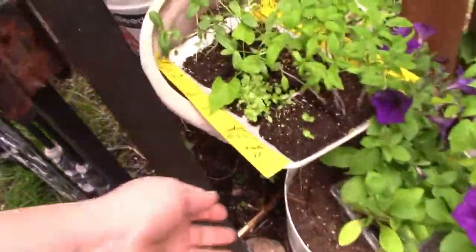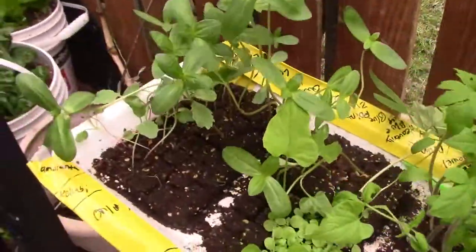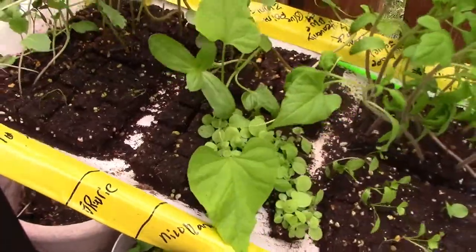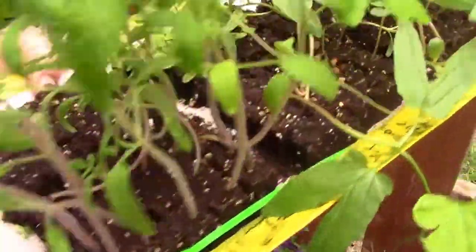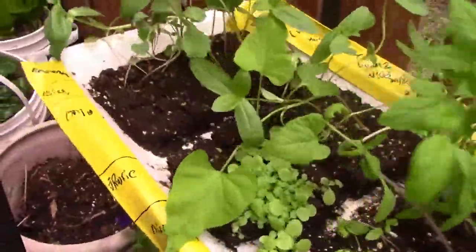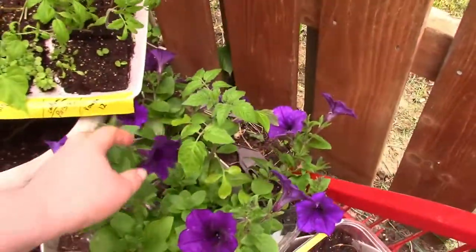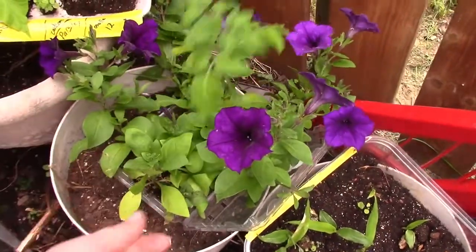Okay, so here is one of my other nursery trays. You'll recognize this from one of my garden tours up in the plant room. These things are really tiny. These are the other tomatoes that aren't ready to go out yet. The morning glory vine is probably almost ready, and the zinnias, but some of the stuff, no. These are just magnificent. And here's my mystery tomato that I mentioned that was coming up in my petunias.